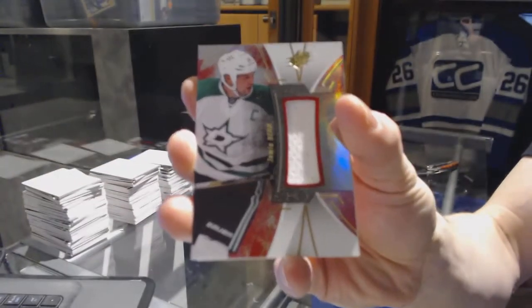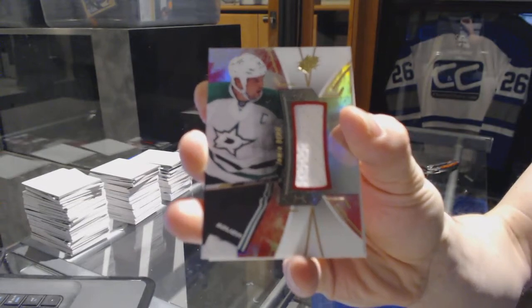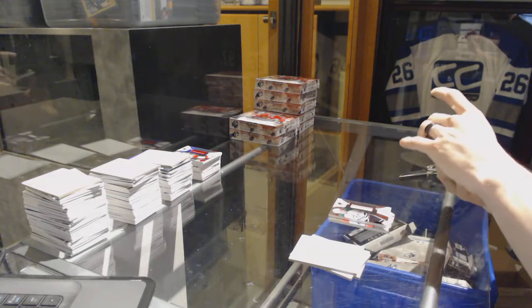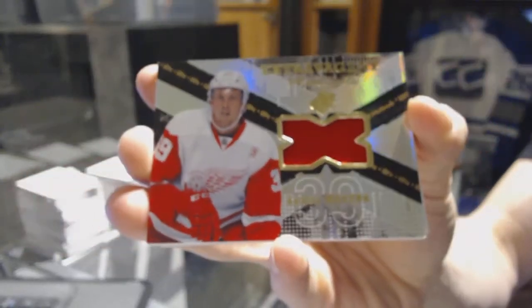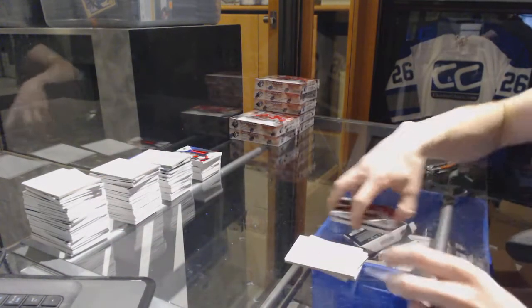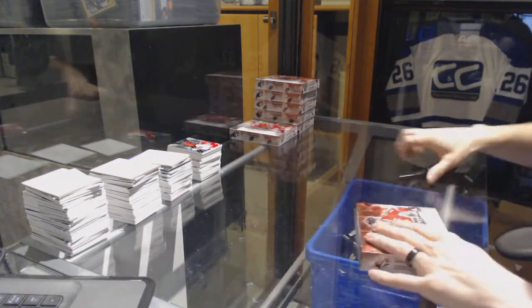We've got a base jersey for the Dallas Stars, Jamie Benn. Jamie Benn. And we've got an extravagant materials jersey for the Detroit Red Wings, Anthony Mantha. Anthony Mantha. All right, box four.